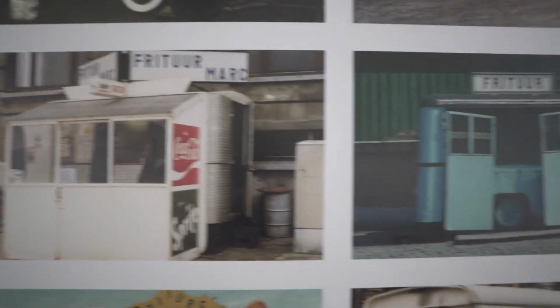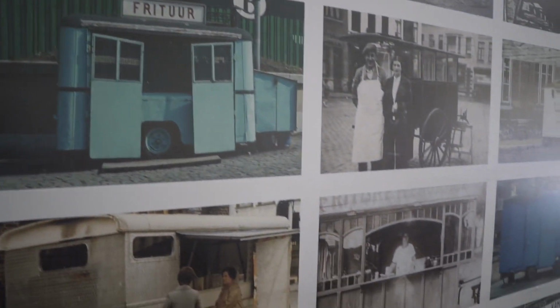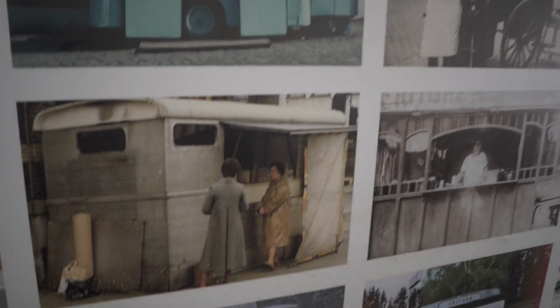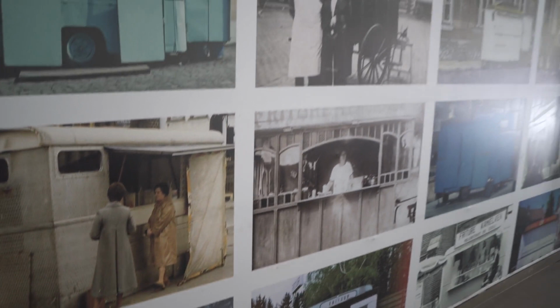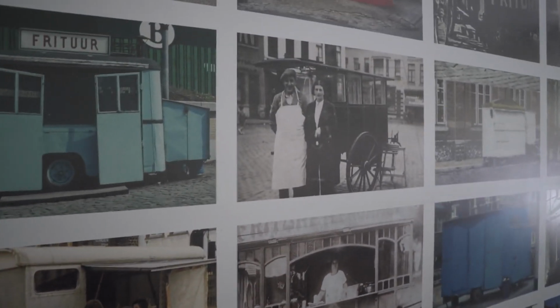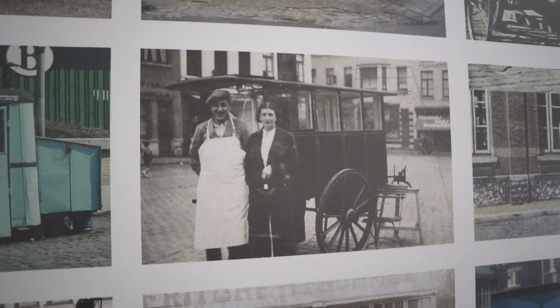And these are older shots. Really love this. Don't like fries that much, but these kind of shots I can really appreciate. It's like looking in a time machine. And that's what photography is, right? It's time machines. You're capturing unique moments in time. Frozen moments in time that will never come back again. That's deep.